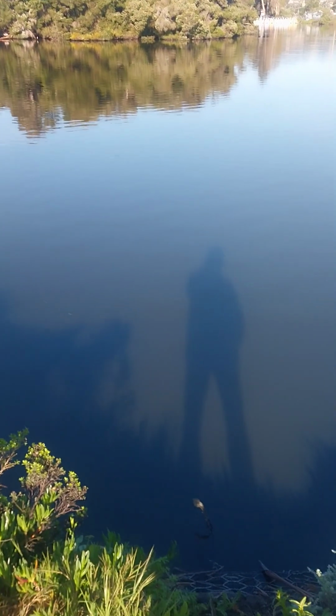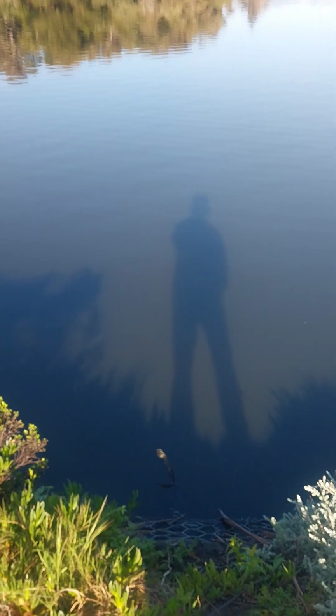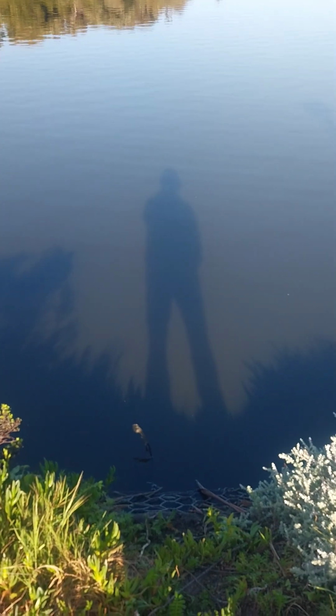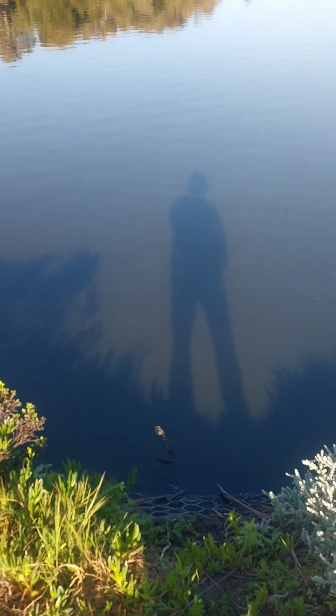This lake has really high turbidity. There's a lot of sediment floating in the water. It's not a clear lake. It's a very shallow lake, and it's man-made. Every 10 or so years they come and have to dredge it out and remove the bottom layer.